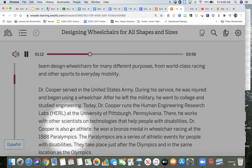Dr. Cooper is also an athlete. He won a bronze medal in wheelchair racing at the 1988 Paralympics. The Paralympics are a series of athletic events for people with disabilities. They take place just after the Olympics and in the same location as the Olympics.